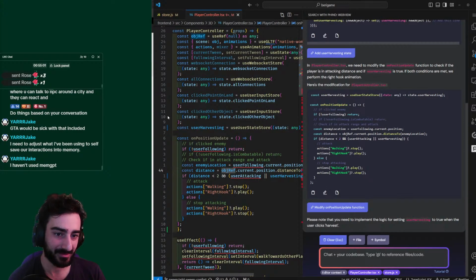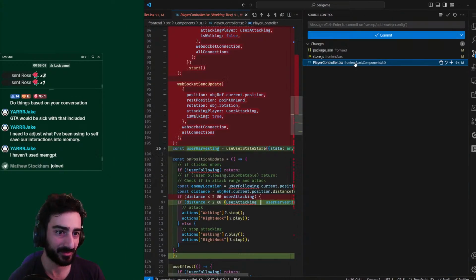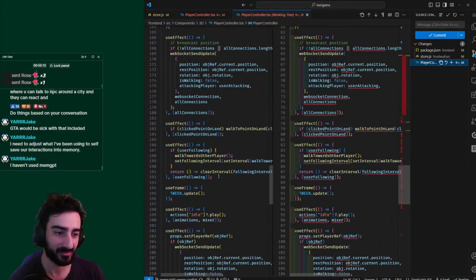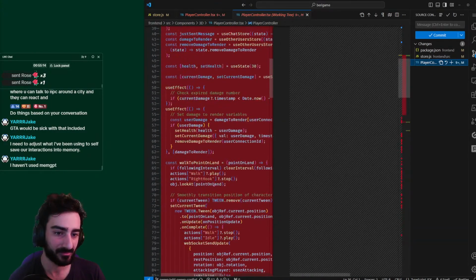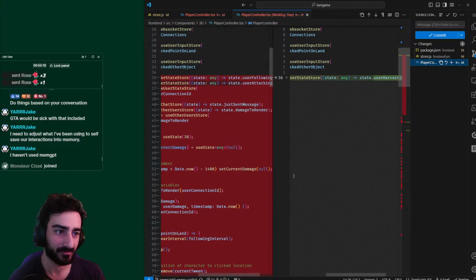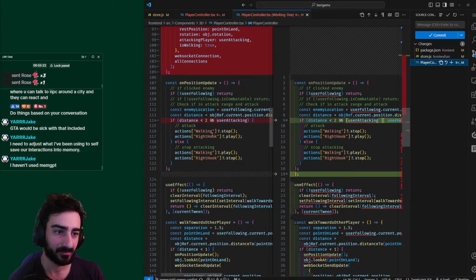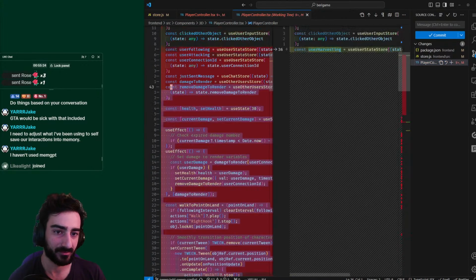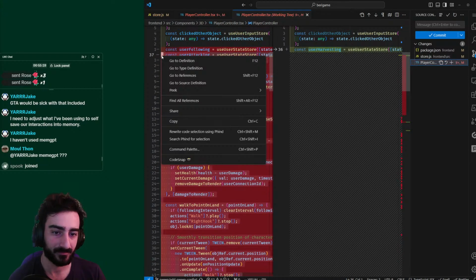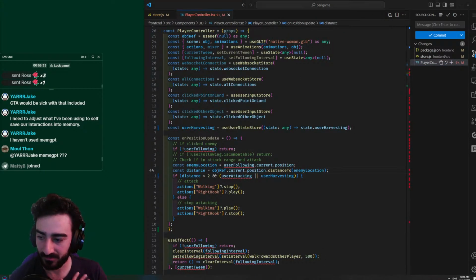Okay, so Phind seems to have made some errors. Let's look at the player controller. Oh, wow, it's removed a lot of code. That's not good. I don't know how to do this in VS Code, so I'm going to open up Fork.